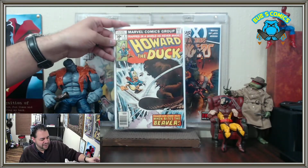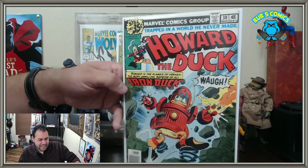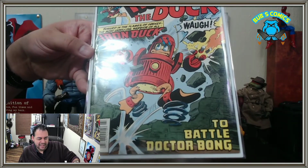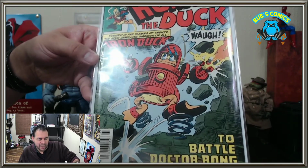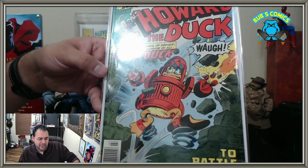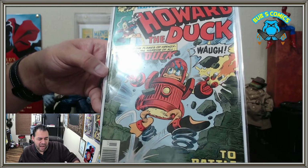Now, I don't generally pick up a whole lot of Howard the Duck. I've got some for sure. But when I saw that cover, I couldn't pass it up. And here's another one that I couldn't pass up. Howard the Duck number 30. As he's going to battle Dr. Bong. Forged in the flames of frenzy, the most unwilling hero of all, Iron Duck.